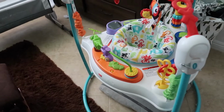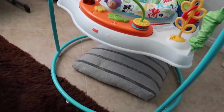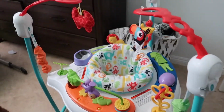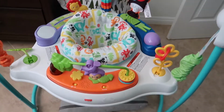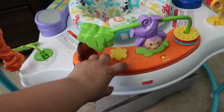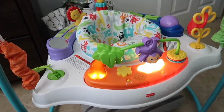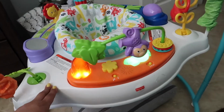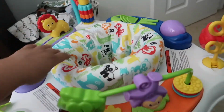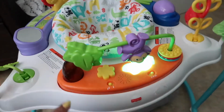Something he's loving right now is this little jumper. He's a little too short for it, so we just stuck a pillow underneath, but he really loves his little jumper. We got it from Target. It turns on, plays music, jumps, and then this spins, so you can go to that activity and then that activity and then back to the front.